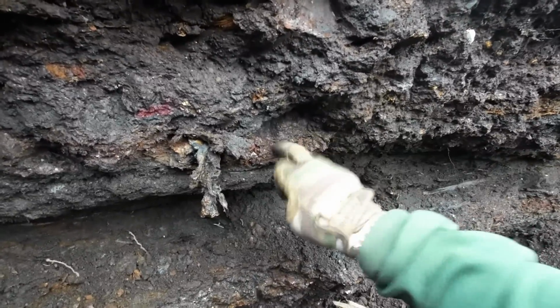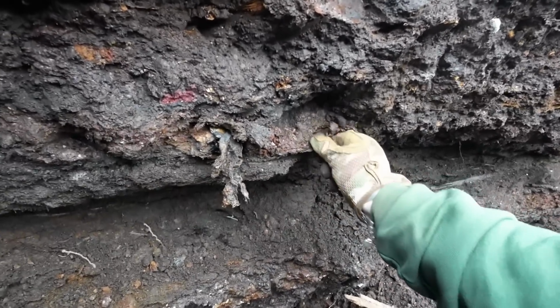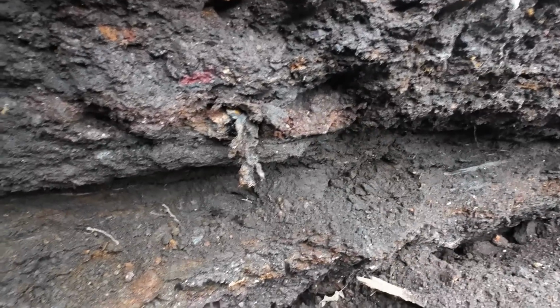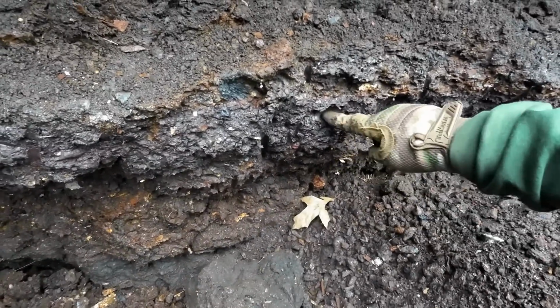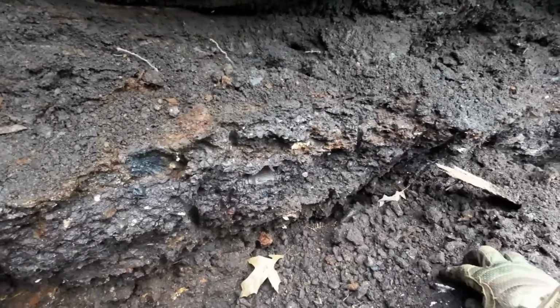It's like a rusty layer, isn't it? Can you see it? It's just like rust. As if a load of tins or something have been put there. Something's come out of that. I can see the mould of it there. Broken bottles.